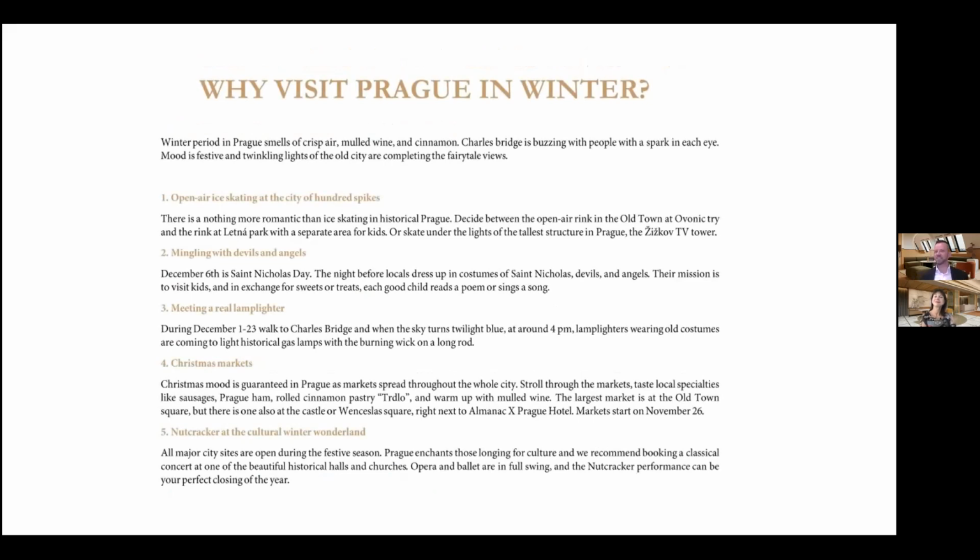The weather is not the greatest, it's cold, but Prague offers amazing opportunities for you, such as open air ice skating. There are several ice skating rinks located just around our hotel. So you can look up to the Prague Castle while you're skating with your kids. Then we have a thing called mingling with devils and angels, because it's a very Czech tradition, not recommended for the smallest kids, because I remember being very scared because all the men in the country dress up as scary devils on the 6th of December. And we then have to say a poem, and then hopefully we will get some sweets. But let me tell you, it leaves scars on us children, but it's a great experience.